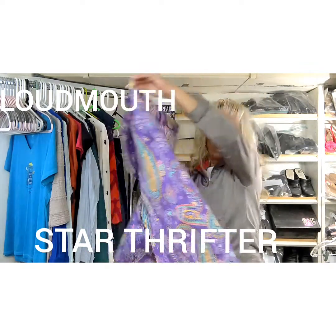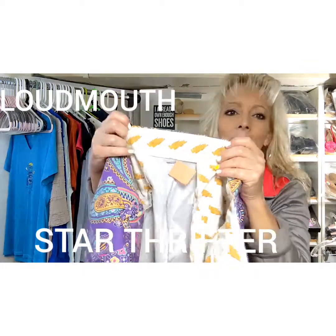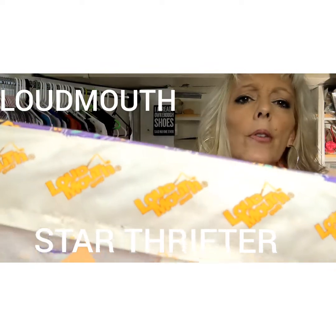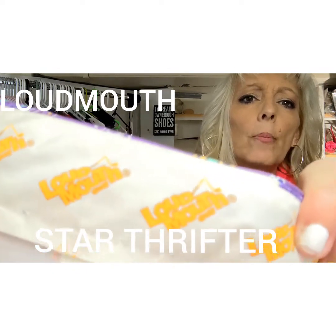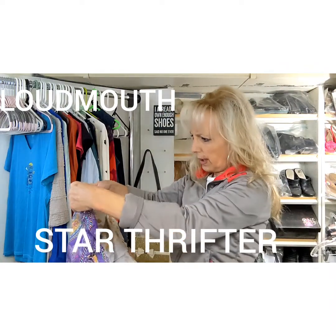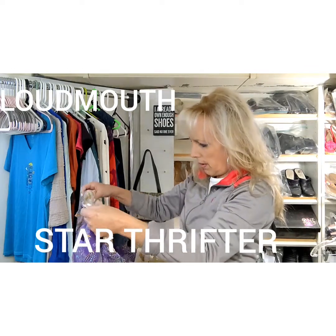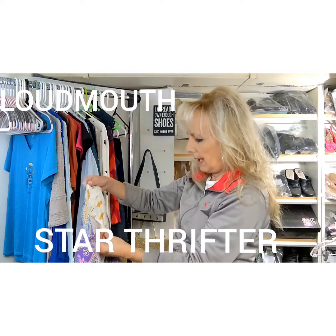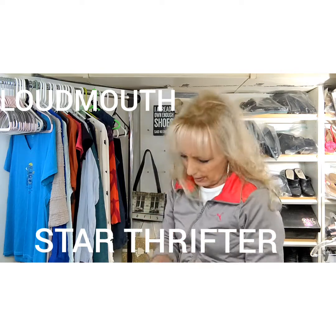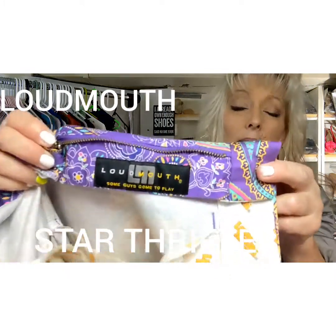They're always very bold print. Look how cool these are. Paisley. Purple, these will sell. Paisley's always a great thing anyways. Paisley and polka dots seem like they always stay in style. But this is called Loudmouth. If you're not familiar with it, I was trying to see if their actual tag was on it where you could see more of the logo. Hopefully there is some tag. Oh, there. Well, okay, they don't have another tag, but they do have the sizes. Oh, there it is. Okay. What does it say? Some guys come to play. Loudmouth Sports. I think it's golf related.